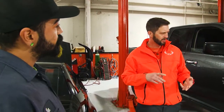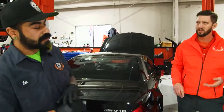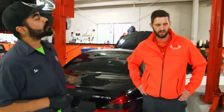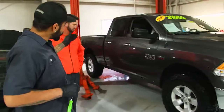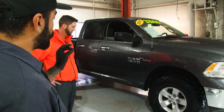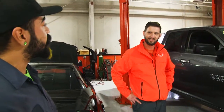Now, isn't there 3 stages of lifts you can do? Yes, we can start at a stage 1, which is just the base, where we level the truck out and get it sitting pretty for the road. Then this would be considered a stage 2. This is a 3-inch, 2-inch lift with 35-inch tires, and they're quality all-terrain tires, meaning you can take it out in the sticks, get silly with it and be fine, but at the same time, you can cruise 70 down the highway, and it's nice and quiet, rides just like it's supposed to.